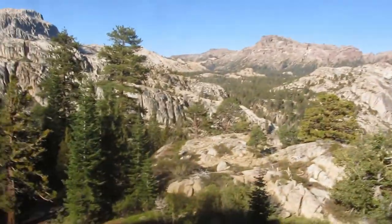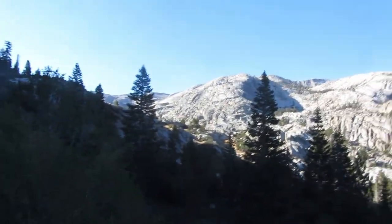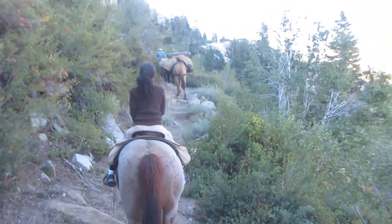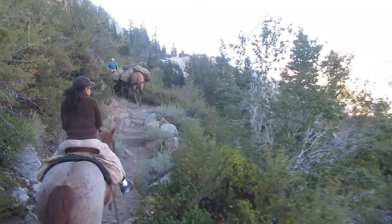Update, guys. We're a little bit over 5 miles. Just gorgeous up here. We came up a big steep draw just now, and it sure makes you realize I'm glad I'm on top of the food chain, to quote a friend of mine.